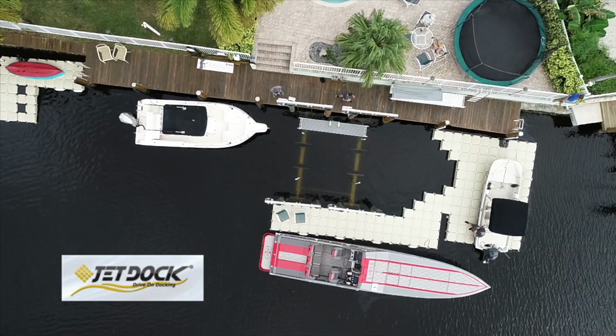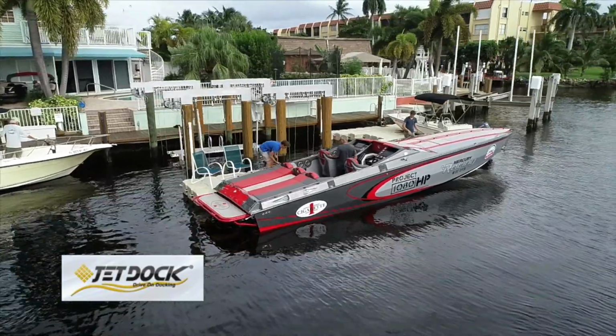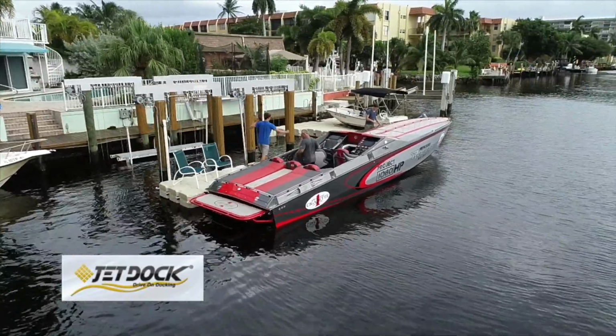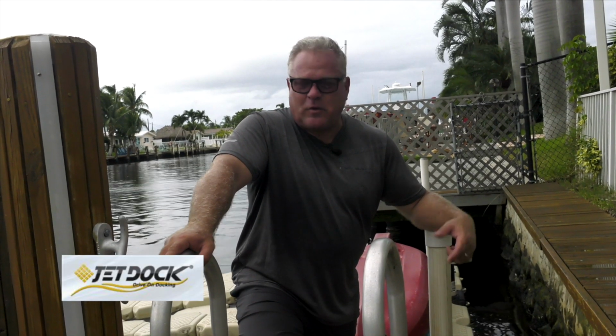I ended up buying more product than I thought I would, because once we got going, I just got so excited about the project and I wanted to see it finished. So we bought some extra cubes and we made it exactly the way we wanted. So thanks to the gang at Jet Dock Systems for your amazing product line and for really working with me as a homeowner to get me the ultimate dock here in Pompano Beach, Florida. Thanks, guys.